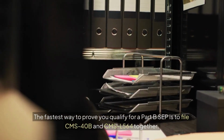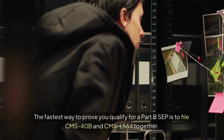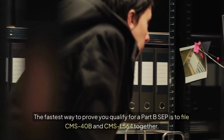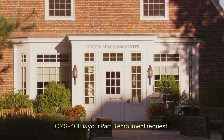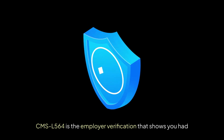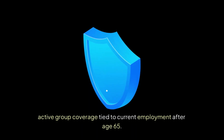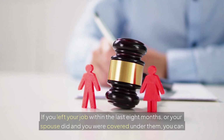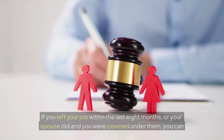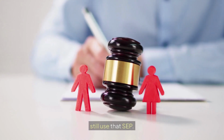The fastest way to prove you qualify for a Part B SEP is to file CMS 40B and CMS L564 together. CMS 40B is your Part B enrollment request. CMS L564 is the employer verification that shows you had active group coverage tied to current employment after age 65. If you left your job within the last 8 months or your spouse did and you were covered under them, you can still use that SEP.